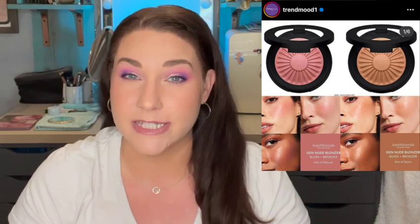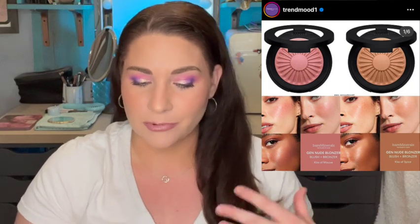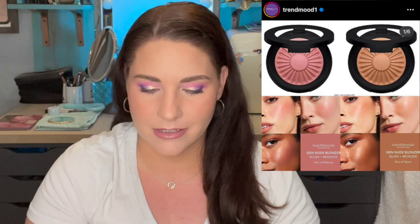Now, I don't necessarily need it. I feel like the effect that you get would be the same as Hourglass Mood Exposure, and I have a full size of that. So while I can appreciate that these colors are beautiful, it's not anything that I need to bring into my collection. So really, when you see these new things come up, just think about, do I have other mauve tones in my collection? And I can say with certainty that yes, I probably have 4 mauve tone blushes in my collection, so I don't need to add another one.